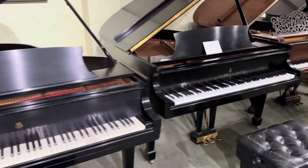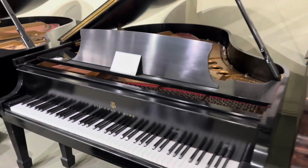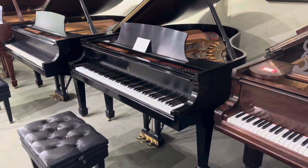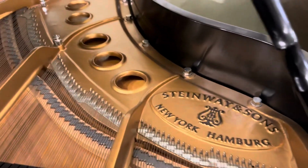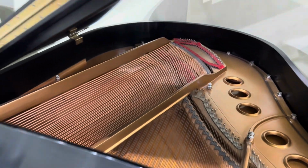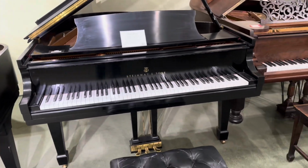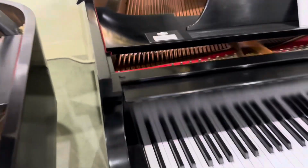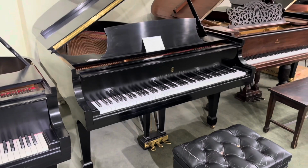So my favorite one is this Steinway M. This is a 1986, completely original, matching artist bench, beautiful, all original Steinway parts, and plays magnificent. And we have it marked down from $40,000 down to $29,900. Again, another one that's been in inventory for 6 months or so.